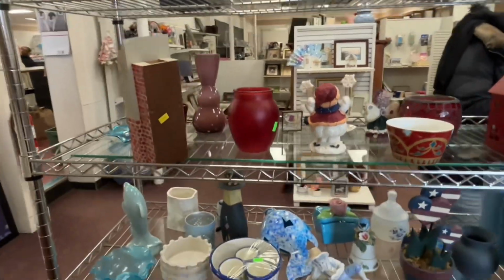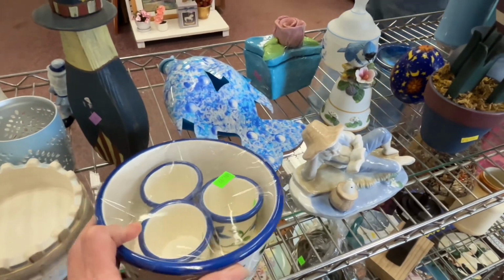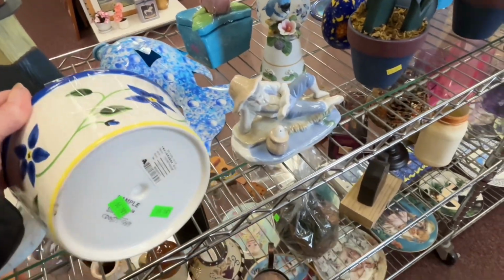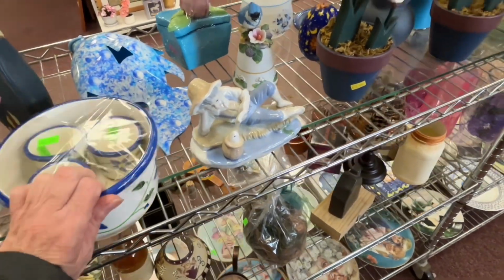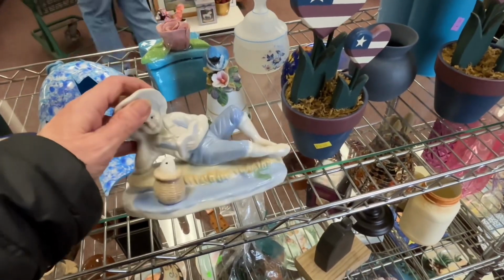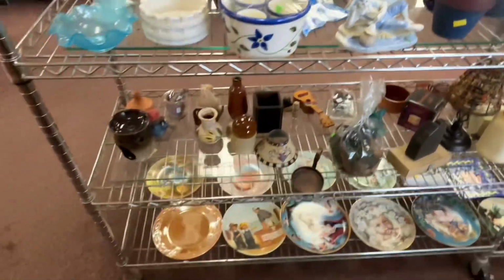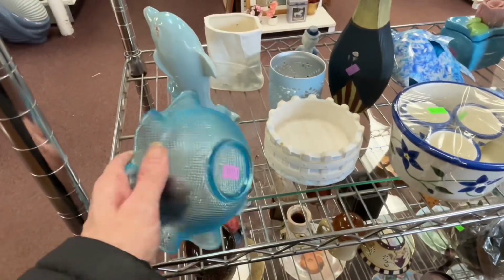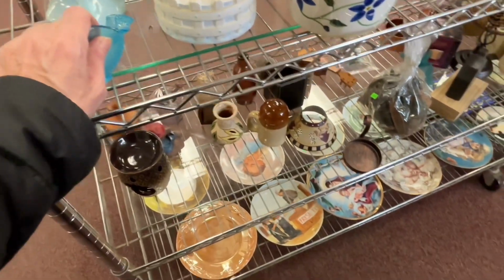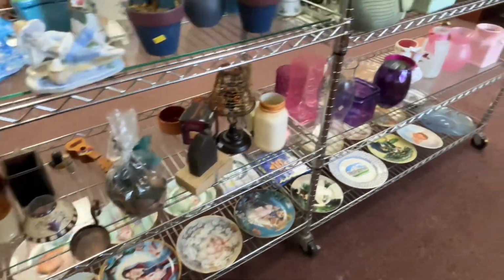I'm not seeing a whole lot in this area today. I thought this was pretty. I'm not really sure what it is. Maybe just a bowl and some tea lights. I don't know. Not sure. Wasn't sure if that was Copenhagen, but I don't think it was. It's just a blue dish but nothing super special. Yeah, and there's always plates down on that bottom shelf.